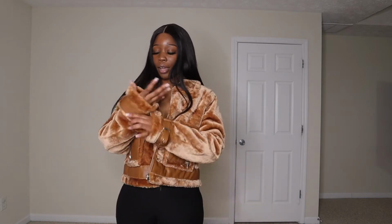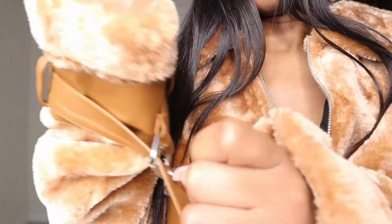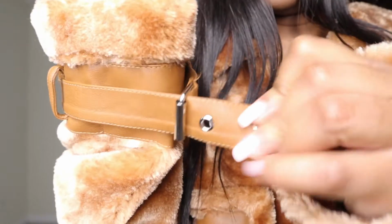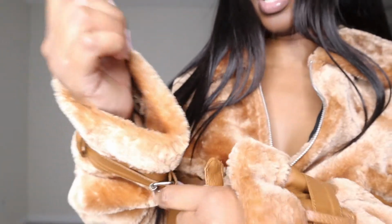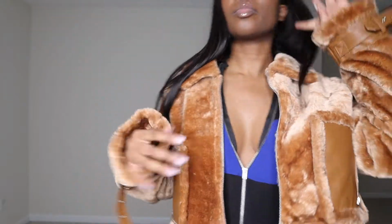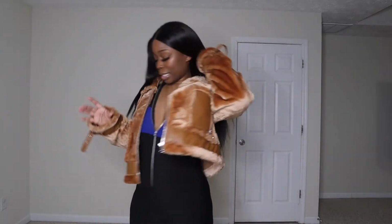With this coat, I definitely could have sized down. I feel like the arms on this coat are pretty long. It does have this clasp, but even on the last one, the coat is still kind of big on my arm. That's the only con about the coat. Other than that, it looks really nice. The material is sturdy. This is very soft. This is how the back looks.